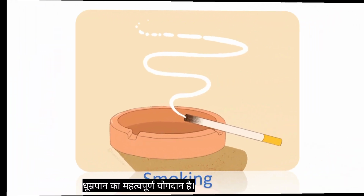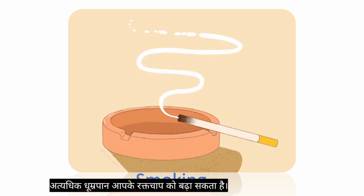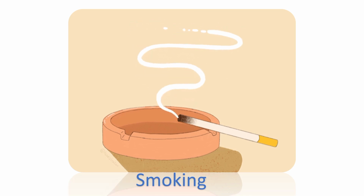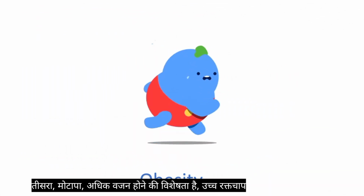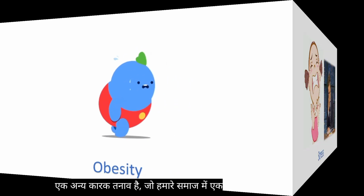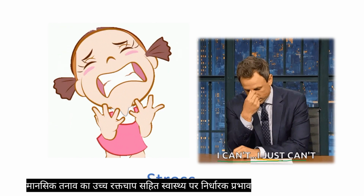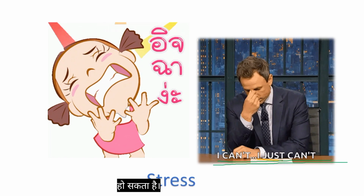Secondly, smoking. Smoking is a significant contributor. Excessive smoking can elevate your blood pressure. So I request all of you to steer clear of this habit. Thirdly, obesity, characterized by being overweight, can also lead to high blood pressure. Another factor is stress, which has become a prevalent issue in our society. Mental stress can have detrimental effects on health, including hypertension.